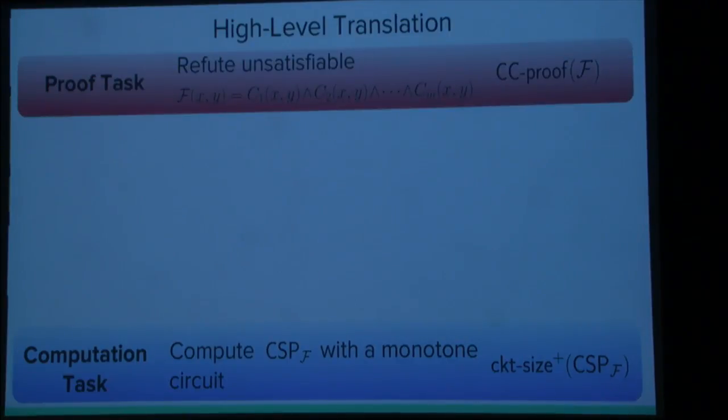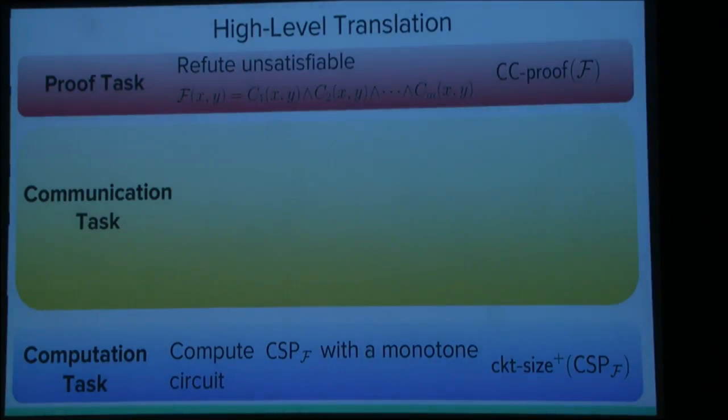Okay. So now, how do we translate these proofs into computing this thing? Well, the main thing is, as an intermediate, we're going to use communication complexity. So we're going to start with this function f, and we're going to take just an arbitrary partition of the variables. This is going to partition the variables in every clause. Now, some of these clauses could depend only on x or only on y. That's perfectly fine. I'm just drawing it like that in full generality.